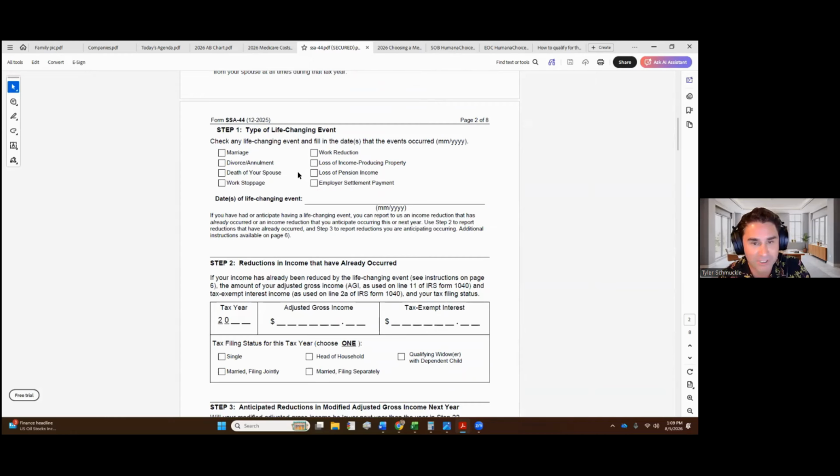Most of the time, we're just appealing using work reduction or work stoppage. Some people think because they sell an investment home that they can use this. It doesn't work. They say that the house has to burn down. You have to lose it that way, not from the sale of the home. So most of the time we're appealing off of work reduction or work stoppage.